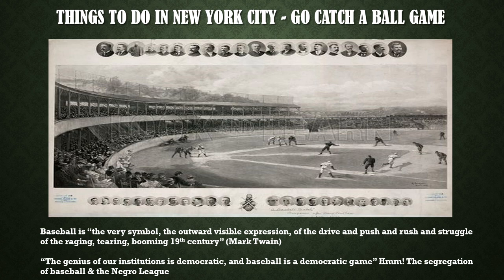So, as Mark Twain said, baseball is the very symbol, or at least he believed, the outward visible expression of the drive and push and rush and struggle of the raging, tearing, booming 19th century. So he thought that baseball was a symbol of the whole 19th century, or the whole Gilded Age. There were already, at this time, professional teams starting in leagues and trying to form around teams that are already created, and get a group of teams. Okay, let's form a league together, etc.